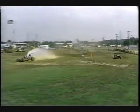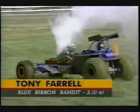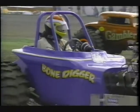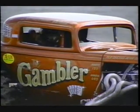Well, is the monkey off his back? Maybe not. He's right side up, but obviously a mechanical problem for Tony Farrell. Looks like a blown head gasket, Gary. So Farrell at a 3.10 will have to take it home and then nurse that one as we take a look at Dan Vukovic and Bone Digger taking on Garland Walls in the Gambler. But first, let's talk with Tony Farrell. Here's Army.